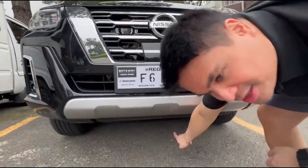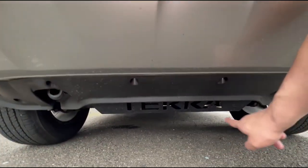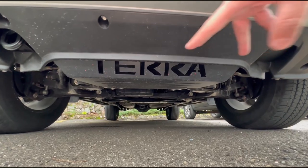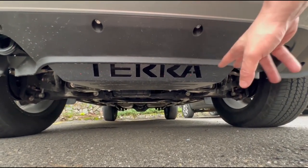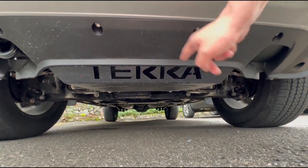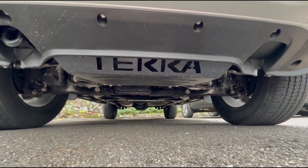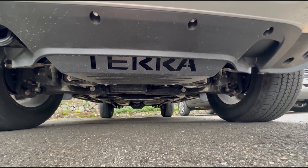Guys, I'll show you underneath. Andrea will have to scoot a little bit. So guys, this is what you call the engine guard underneath. It's made out of metal, and normally they sell it red, pero spray paint ko ng black. So it says Terra. Yan guys, that's to protect the underneath of the engine sa mga bato.